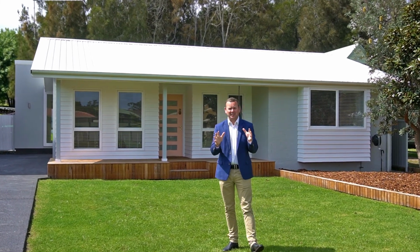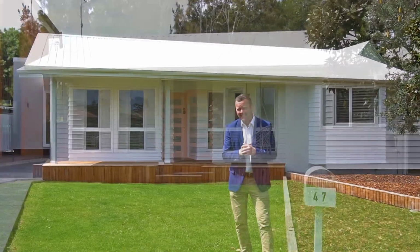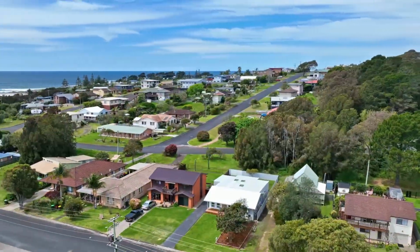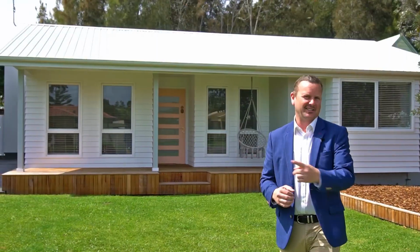Today I'm super excited to bring to you a fantastic renovated property at number 47 Tatiara Street in Dalmeny. It's been renovated from the top to the bottom with extensions out to the rear. It's 4 bedrooms, 2 bathrooms, massive living area. Let's go have a bit of a look.